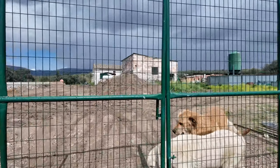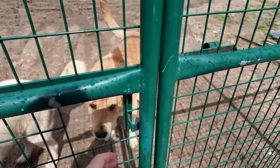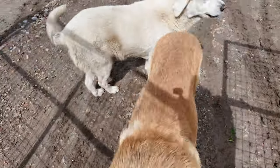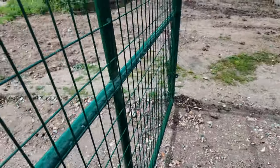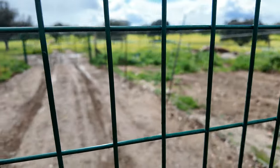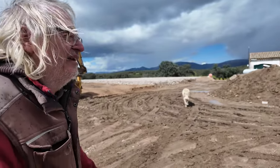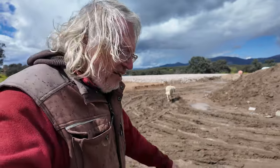Okay, so what's left to do is now to let the puppies out. These two have been watching what everybody was doing, so they are already out. And now we can let the others also out. So let's go over there.